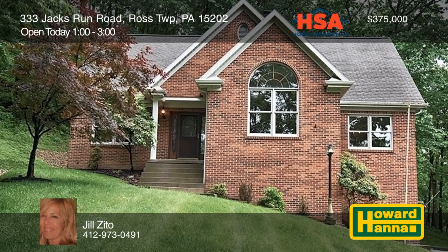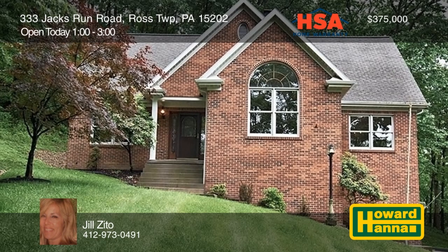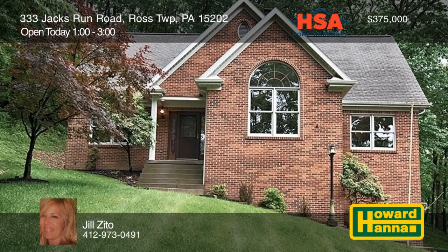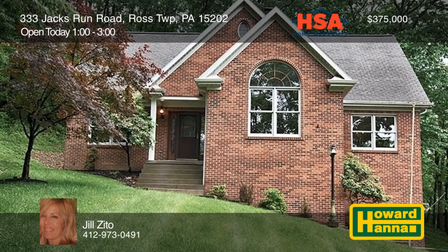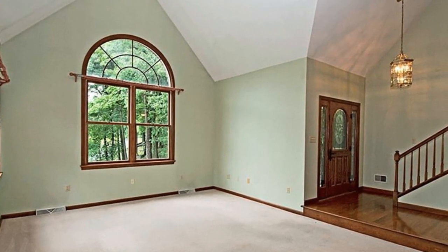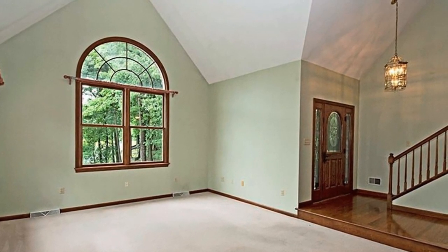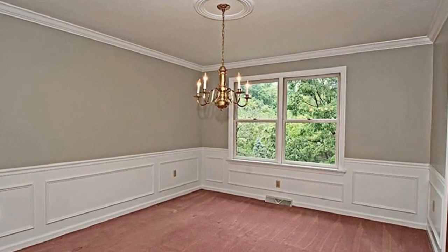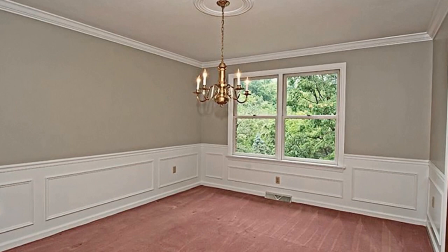Situated in a prime Ross Township location, close to I-279, this all-brick 3-bedroom, 2.5-bath residence could be your new home for $375,000. Just off the foyer, a 14-foot ceiling rises above the expansive living room, whose central feature is a floor-to-ceiling brick fireplace. Crown molding, chair rail, and picture frame wainscoting adorn the formal dining room, one of several rooms that have been freshly painted.